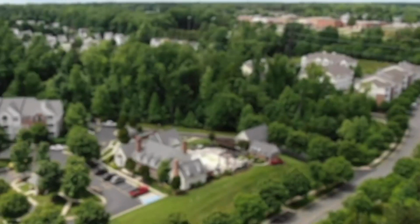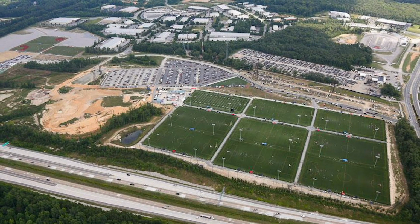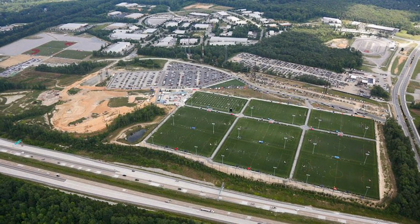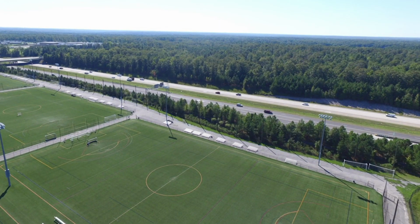And here's the cool thing about Midlothian: there's room to grow. Yes, you may come over and feel like, oh, it's a little bottlenecked or congested in a couple of different areas, but the cool thing is there is room to go west, and that's exactly what's happening, and people are appreciating that, and more great neighborhoods are being added.